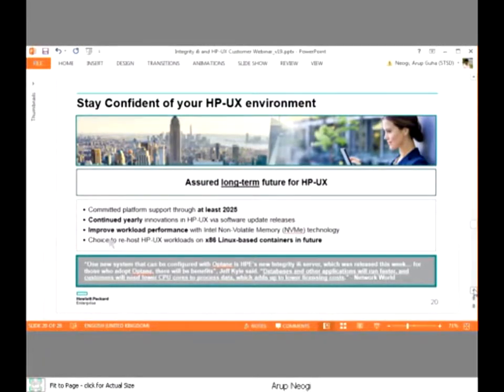So we understand HPUX customers value continuity. You run business critical applications, and you would like the core of your enterprise to continue to run and scale as your business scales, and not interrupt your business in any way.